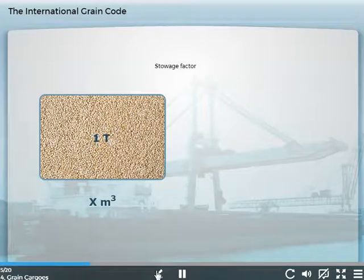The stowage factor is the volume per unit weight of the grain, for example, X cubic meters per ton. It is given in the ship declaration and is needed to calculate the possible grain heeling moments that could be caused by a shift of grain cargo.